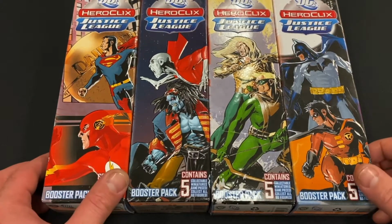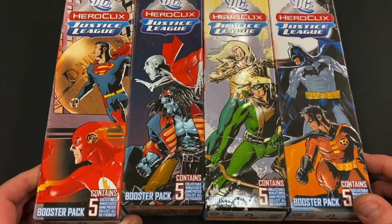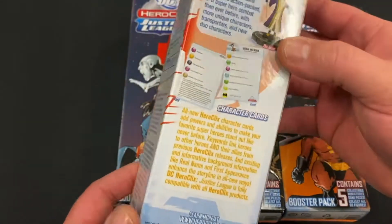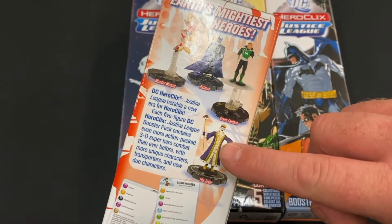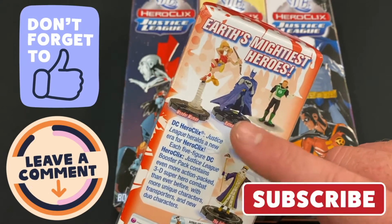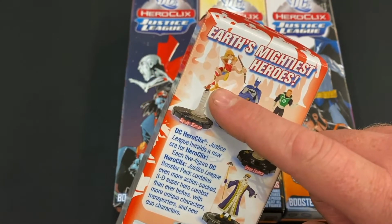It's 2007, I believe it's June 2007. But you see here, these are the four different box arts for each booster. We'll take a look at the side here, and you can see this is where it had the Crown Prince Joker here, Batman. There's Guy Gardner, Wonder Girl, I believe.